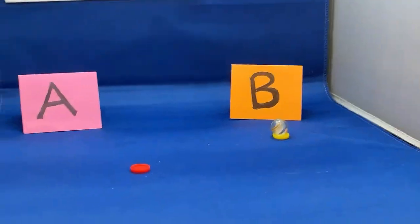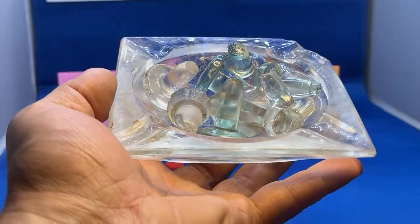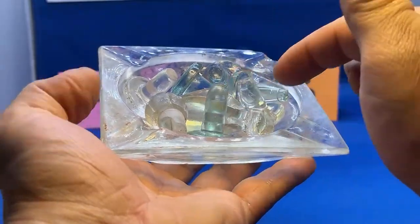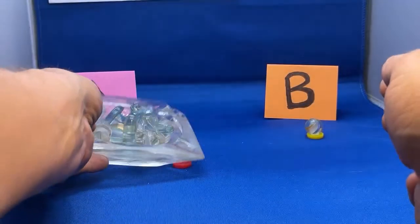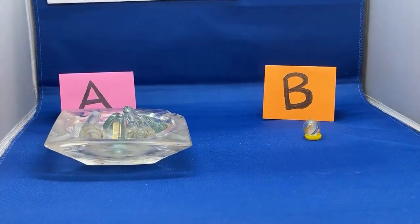And then for A, we're going to do this ashtray. Wayne actually dug the ashtray and gave it to me. It's got a little corner missing off of it. And I have filled it full of glass stoppers. 1, 2, 3, 4, 5, 6, 7, 8 glass stoppers in there as well. So that'll be A. Ashtray full of glass stoppers.